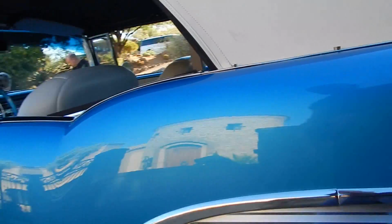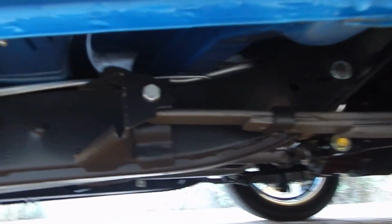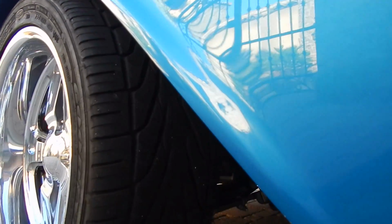You're getting near the end of the video. We've covered a lot. 4-wheel disc brakes again. Body off restoration. Full documentation of the restoration, by the way. Anyway, you're at the end of the video. Make sure to look at the reflections there.